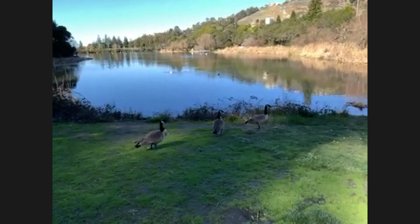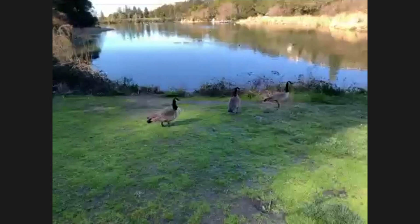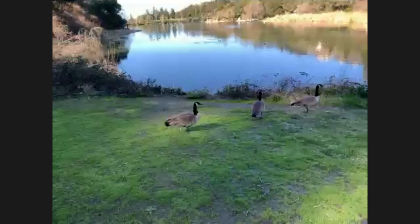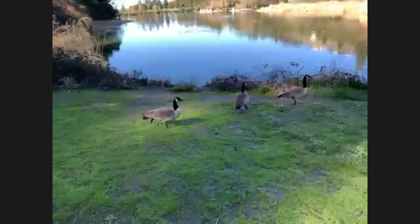And what do you think they're doing here? Why do you think they're up here on the grass? I'll give you a little hint. Their beaks have got a lot of green on them right now.